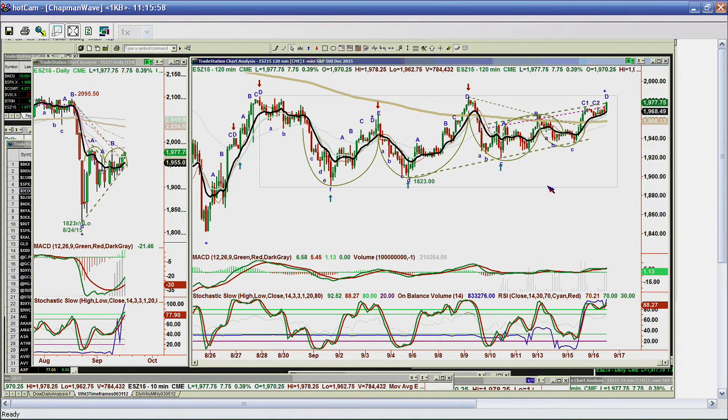Remember the rectangle? I said rectangles last a lot longer than your patience. We've been in a rectangle formation, and it's getting narrower and narrower and narrower. And all of a sudden, there's the chance to break out decisively above all these highs. The most important high would be 1983.75 made on the 27th of August. All right? That's the E-minis. And 1958 is the 200-period moving average support. 1968.40, well, it'll be E-mini, so it'll be 1968.50, has to be the support to hold. All right.